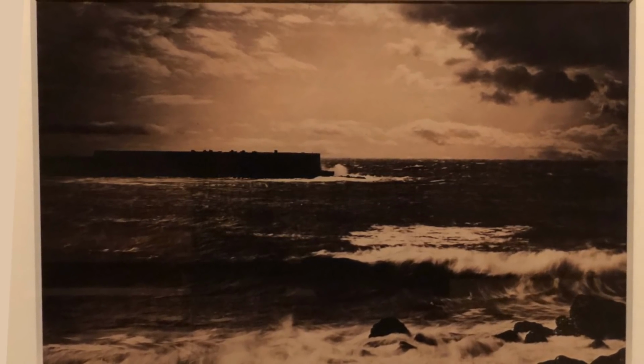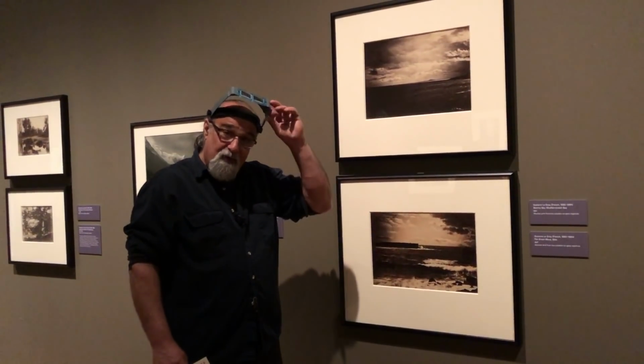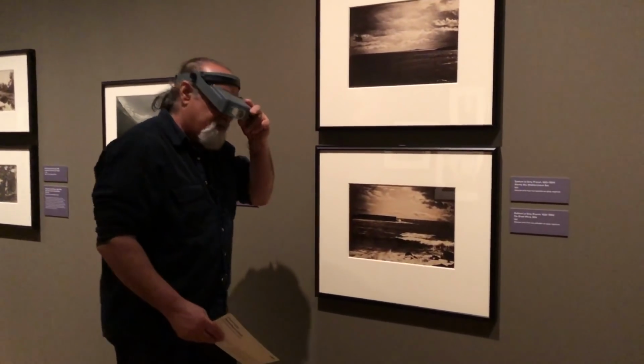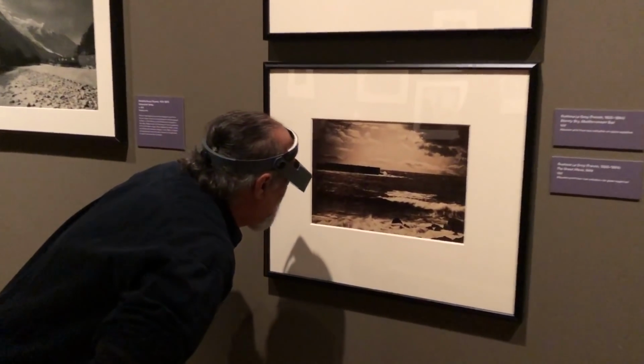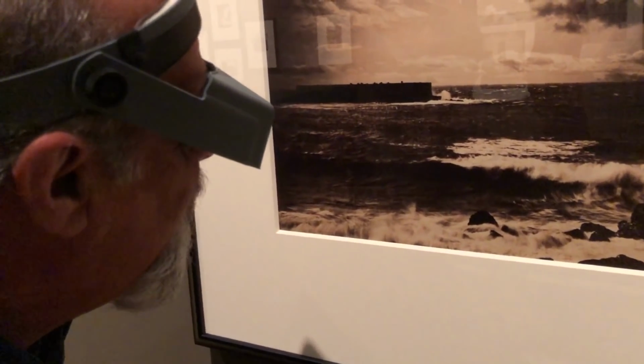And the thing that is most spectacular about this print is all in the darkness over here. That's why I brought these things, because I really wanted to look close at the detail in those waves. Unbelievable.